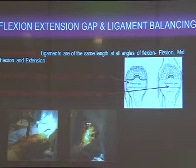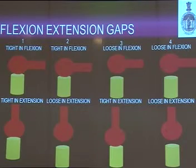So once you've got your flexion and extension gaps, you know the ligaments are of the same length at all degrees of flexion, whether it's flexion, extension, or mid-flexion. And you've got to balance the gaps both in flexion and in extension. So you now have 4 scenarios.